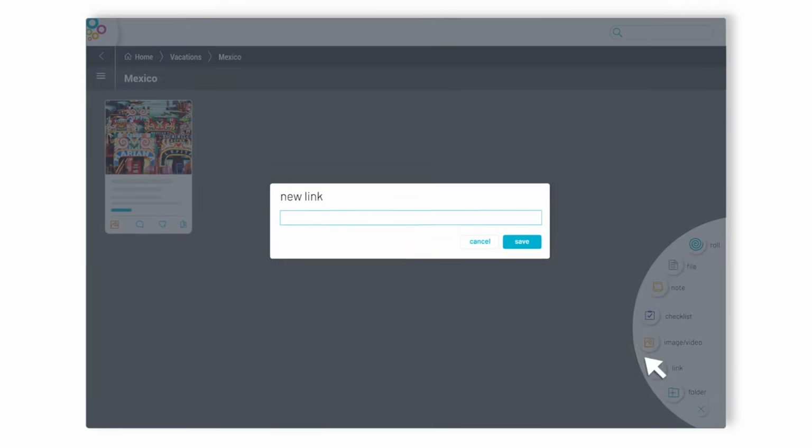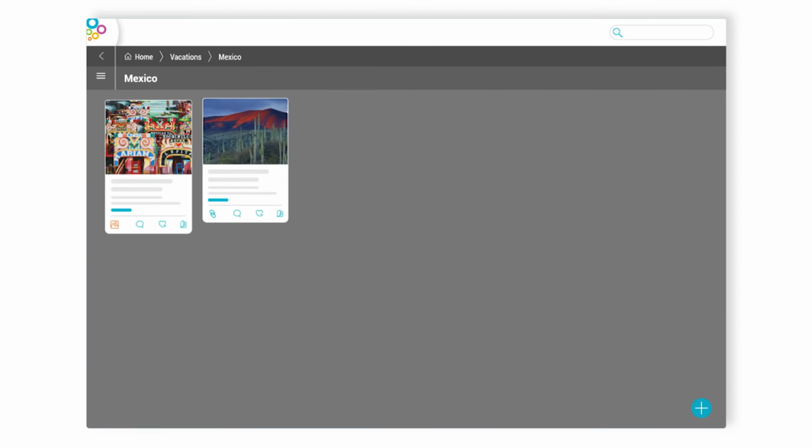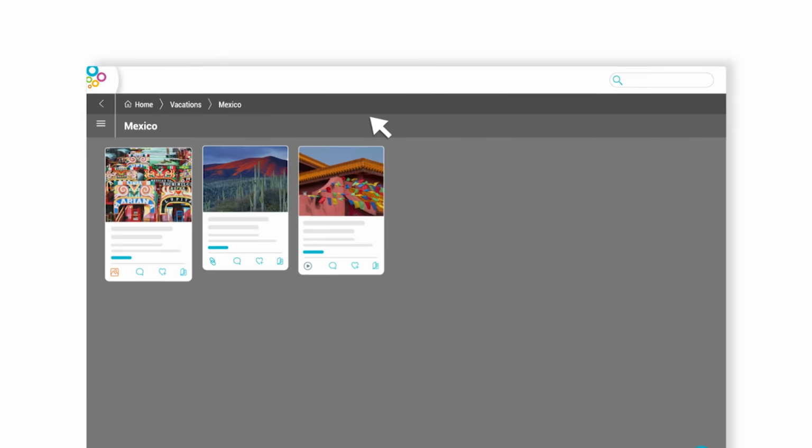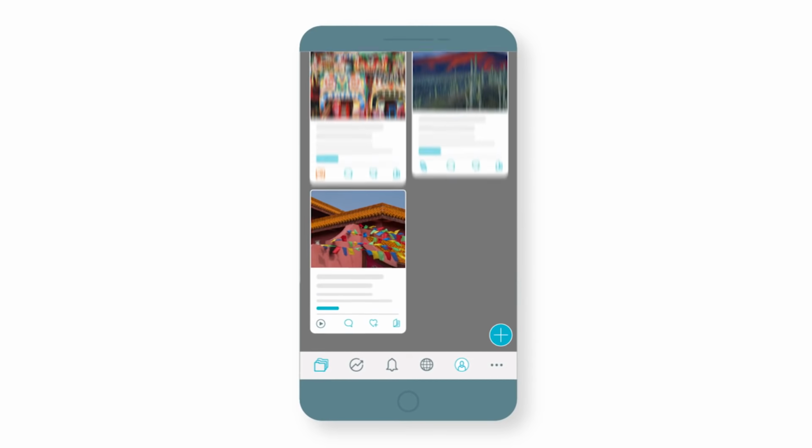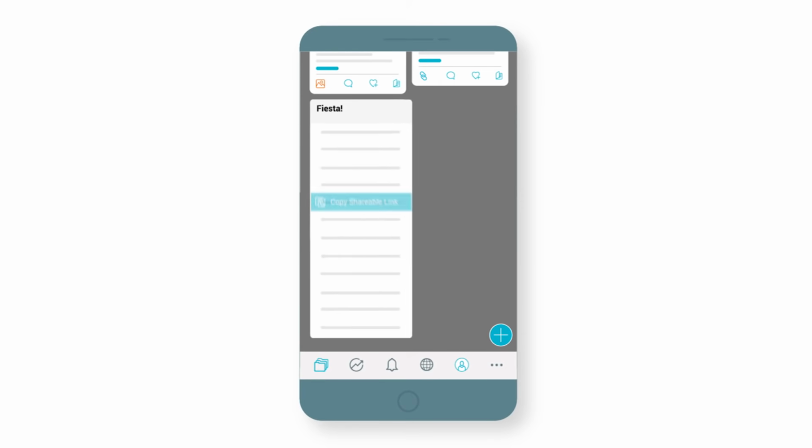Or paste a web link. You can also drag stuff directly into Bublup and invite others to your folders to stay connected to information and collaborate. Plus, you can share anything you want outside of Bublup with a tap.